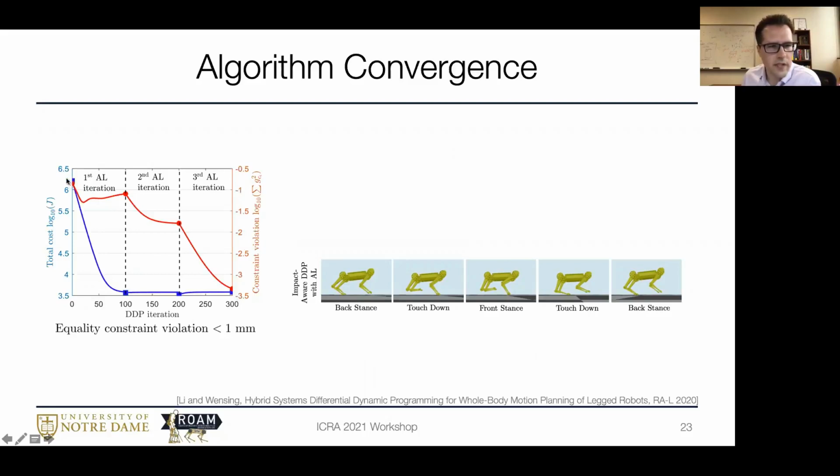So here we see we keep our Lagrange multipliers constant. Then once we change them, it allows us to get more improvement in terms of our constraint satisfaction, change them again, and our constraints really zero in.